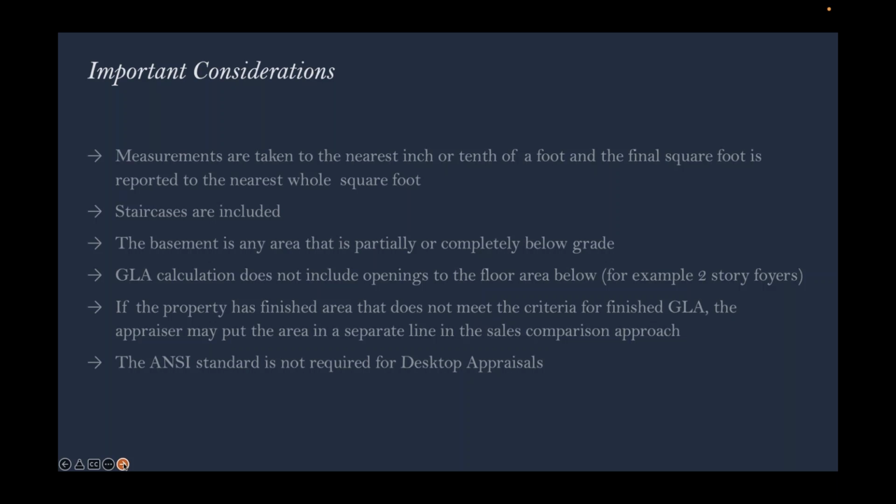I say this to everyone: it can have as much value as something above grade, but it is considered in the basement area. The gross living area calculation does not include openings to the floor area below. So for example, if you have a two-story foyer, that second story is an opening. There is no square foot there. So that has to be taken out.